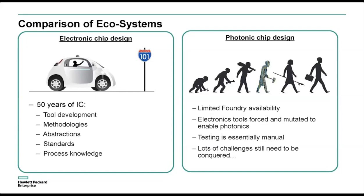The testing is essentially completely manual. If you're lucky, you'll get some automated testing work, which is some of the subjects we'll talk about here today, between the equipment that Lawrence will talk about and some of the testing equipment that Sebastian will talk about. And there's still a lot of challenges that need to be overcome to take that data and do something with it, build models, build abstractions.